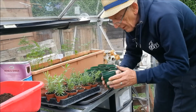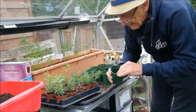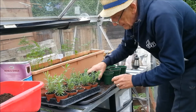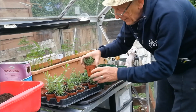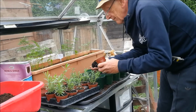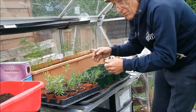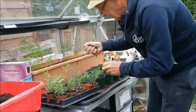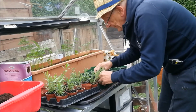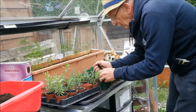So what I've done is I've half filled these pots with a very, very gritty, easily draining compost, just half filled, so that I can then take these plants, pot them into the pots, and then I'm going to dress those with some more compost, make sure there's no air getting in around them, nicely fill those pots, and then they'll be ready just to overwinter in here. I'm going to keep them moist but not wet.